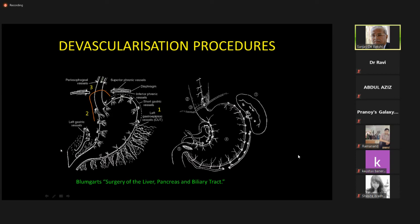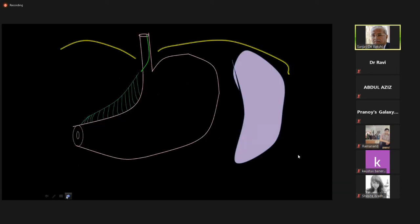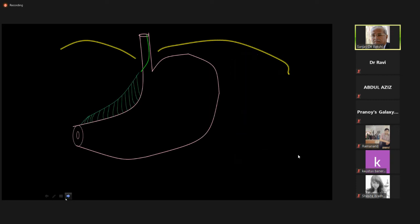So that was the Sugiura operation. Then there were some modifications that happened, and the modification is what I'm going to show you. So the first step was the spleen was removed, which gave you a lot more space. You did a complete devascularization of this bit out here. So let's choose red, and we've done a devascularization of that entire process. And we've done a devascularization of that process, leaving the anterior and posterior nerves of Latarjet.